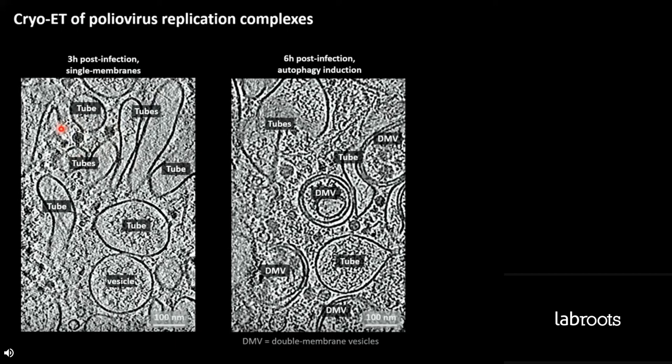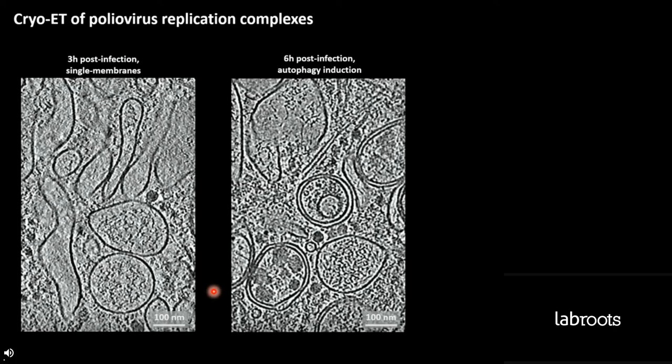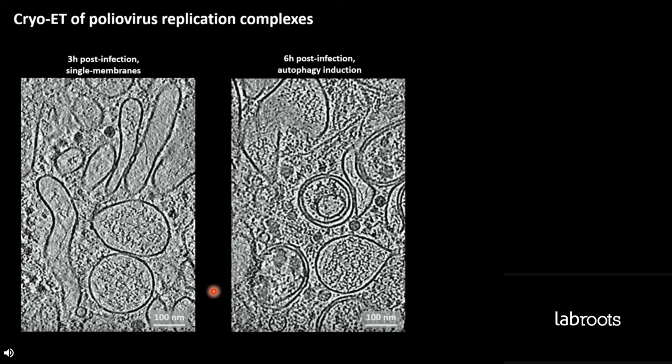And now at the late stage of infection, we start to see that there are double membrane vesicles as well as the single membranes. And we know that these structures here are a hallmark of autophagy activation. Now I will let you appreciate the evolution of infection throughout the time, where here you have computational slices going back and forth within the 3D volume. This is the kind of resolution we can get with cryo-electron tomography. And I will show you now in the next slides the different features, new findings that we could report using this method.